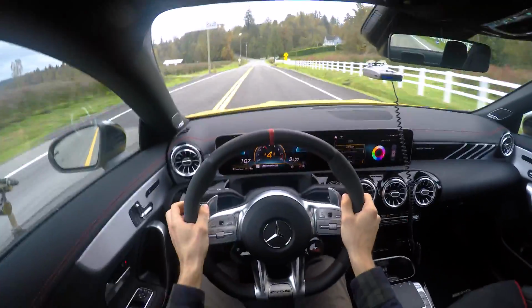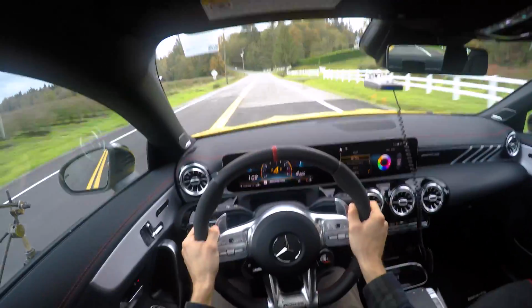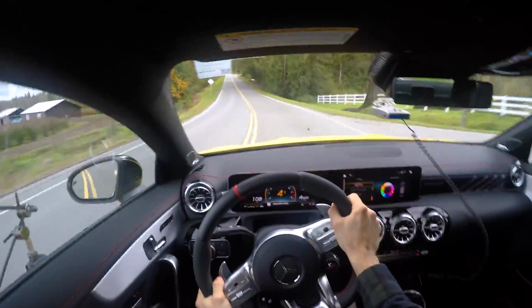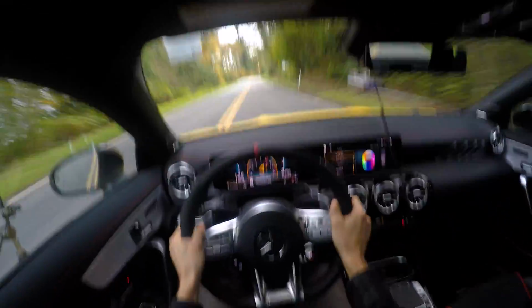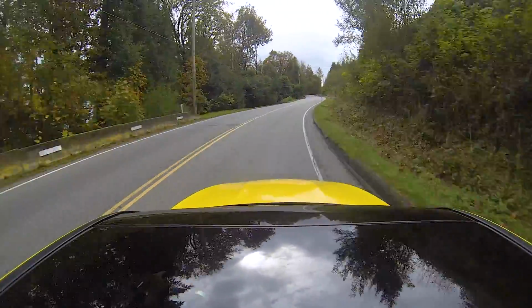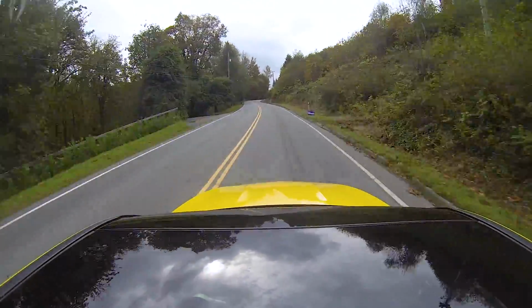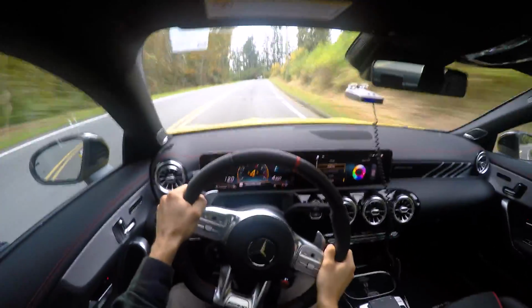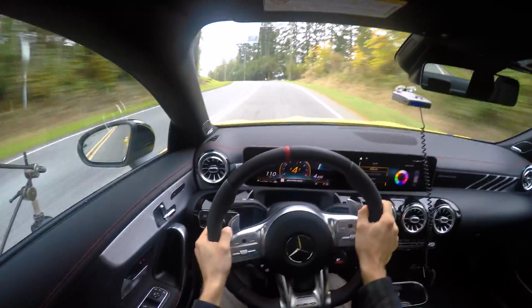But here we go. We're going to run through these corners basically completely silent and just give you the full experience here. You can hear the exhaust noise being pumped into the cabin here with the speakers.